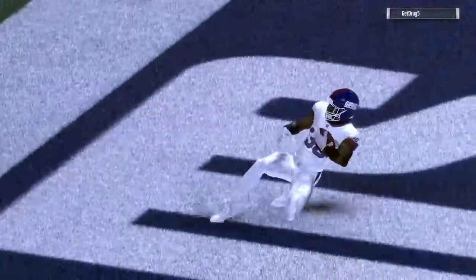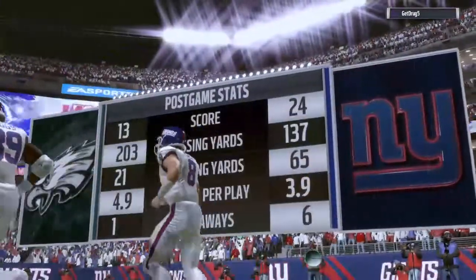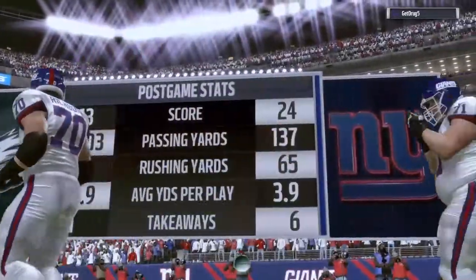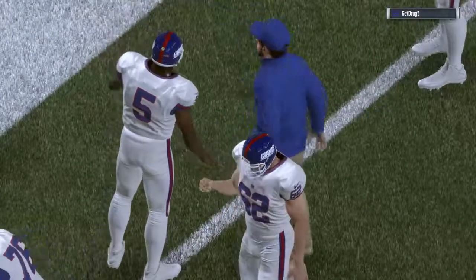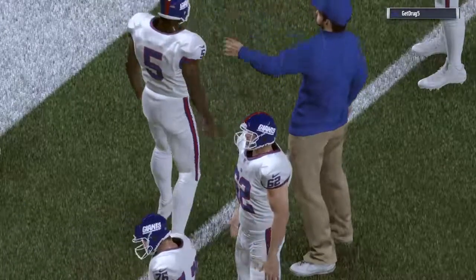So for the Giants, they climb back to .500 now at 3 up and 3 down. And they'll get a few extra days to get ready for next week, where they take on the Washington Redskins. Meanwhile, for Philadelphia, they'll fall to 1-4 with a loss. And they'll try to get back on track next week as they head to Dallas to take on the Cowboys.